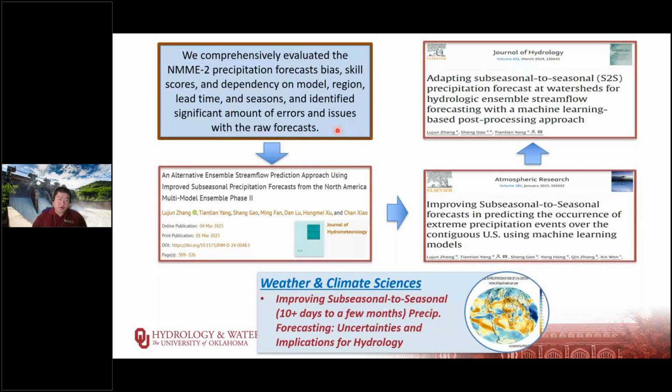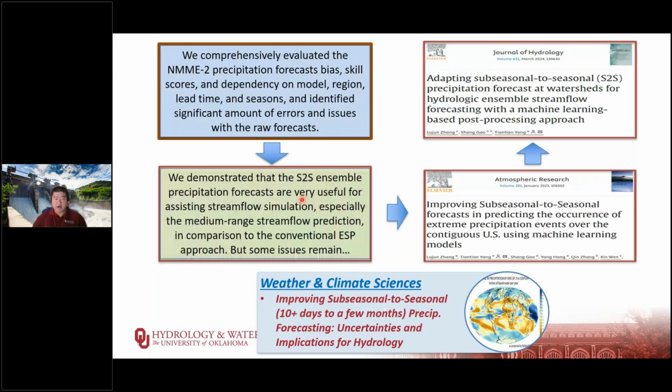Then we also demonstrate that even though there are errors, the S2S ensemble precipitation forecasts are very useful for assisting the spring flow simulation, especially when we talk about the medium range spring flow prediction. S2S forecasts are still very valuable, and we think will be the future to drive a lot of those operational hydrologic forecasting. But some issues still remain.